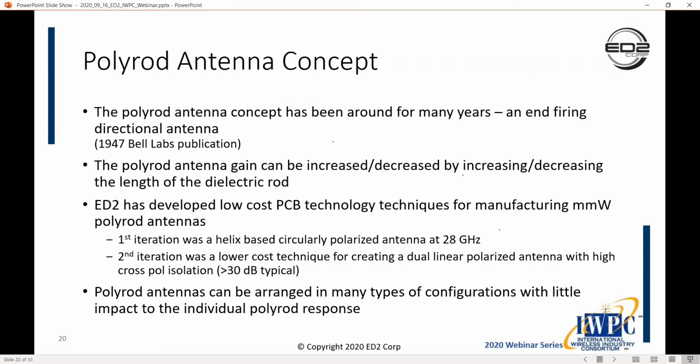The nice thing about it is it's a very efficient antenna because we don't have to split the signal to go to multiple patches. In a phased array you might have to put an amplifier between each patch, or a combining or dividing network. We don't do that, so we basically get all the energy to and from the antenna from our circuitry. By adjusting the length of the polyrod, you can change the gain. Likewise, by changing the gain, you also change the beam width. So by just changing the length of the polyrod, you get different gains and different beam widths.